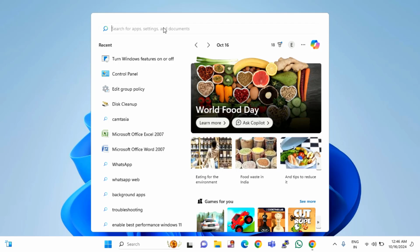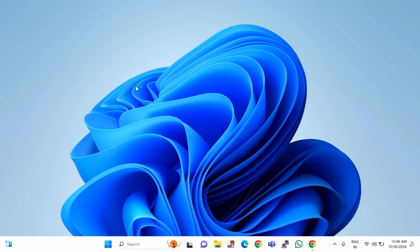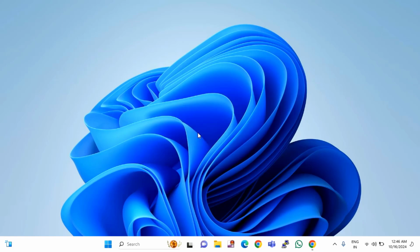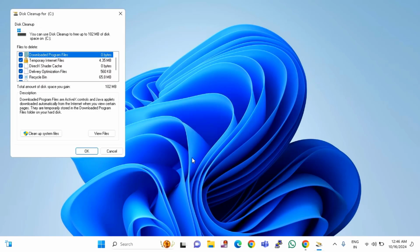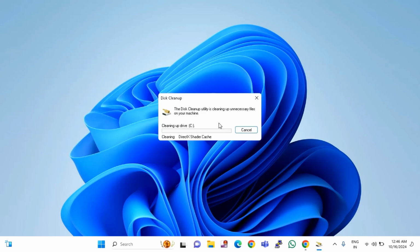The first step is you just need to type here disk cleanup. You can see disk cleanup, click on this. Select the drive in which your Windows operating system has been installed. Click on OK. Here you can select all of this. By default it is selected. Then click on OK. Then click on delete files.